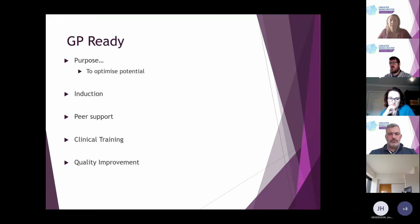Within this particular GP Ready programme, we have got some clinical training as well. And we've also embedded some quality improvement throughout all the programmes, because we just feel everybody should be allowed to develop and improve their practice. Without any data to measure it by, you're just someone with an opinion, aren't you? So the only way to truly evidence that you're making an impact is through some kind of quality improvement cycle, and we thought everybody should be able to do that within their day-to-day job, irrespective of background.